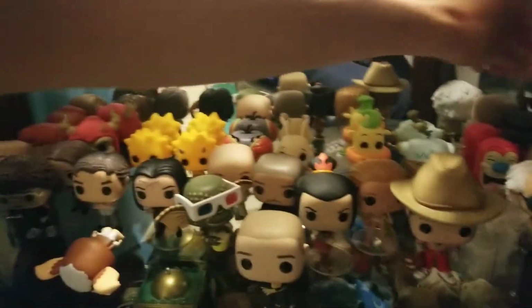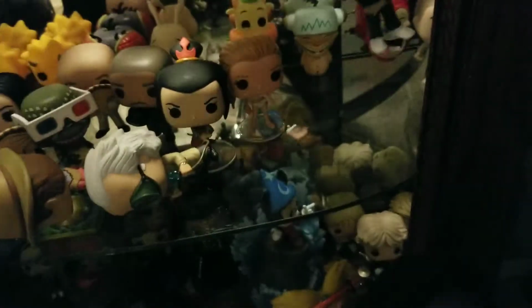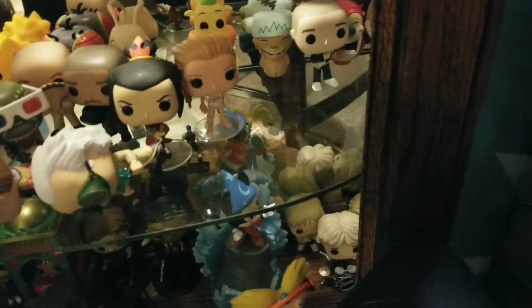Here's Quail Dog. Wish I had Quail Man, but they didn't have that at the Hot Topic that I bought it at on clearance. But I'm happy with just that one. Now I'm going to slide some pops out of the way. Here are Split. I have my 2 pops from Split. So you got Hedwig, one of my favorite characters.